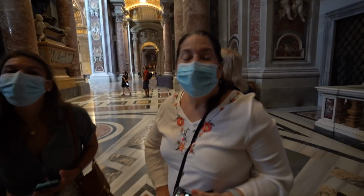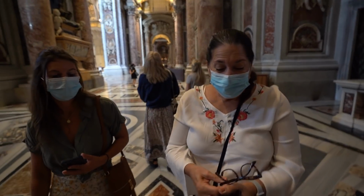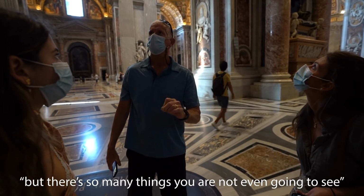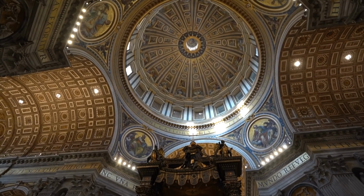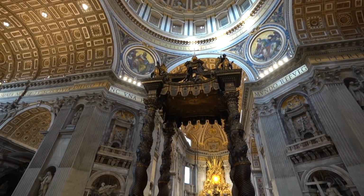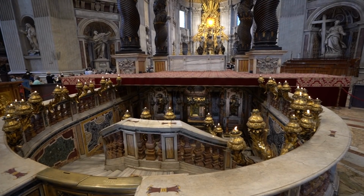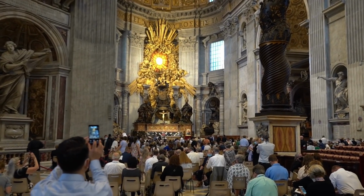What do you think, Mom? It's something. The building is beautiful. There's so much here, but there's so many things you're not even going to see. The detail. It is also home to St. Peter's tomb, which apparently you can book a special tour to see archaeological sites below the basilica, which is expensive and not in our budget.